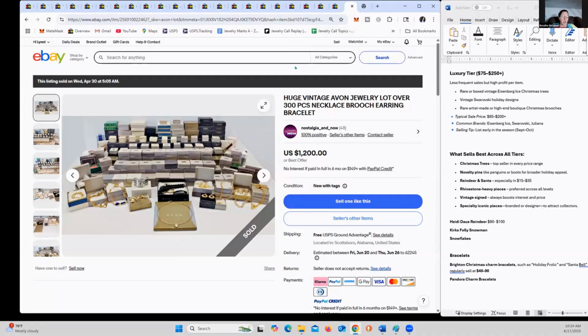Isn't it? So it's not hot individually on eBay so much, I don't feel like. However, on Whatnot, people are having all Avon shows and they are killing it. Yeah. Yeah, I've heard that. All Avon shows and all Sarah Coventry shows, they are hot. I don't get it either.